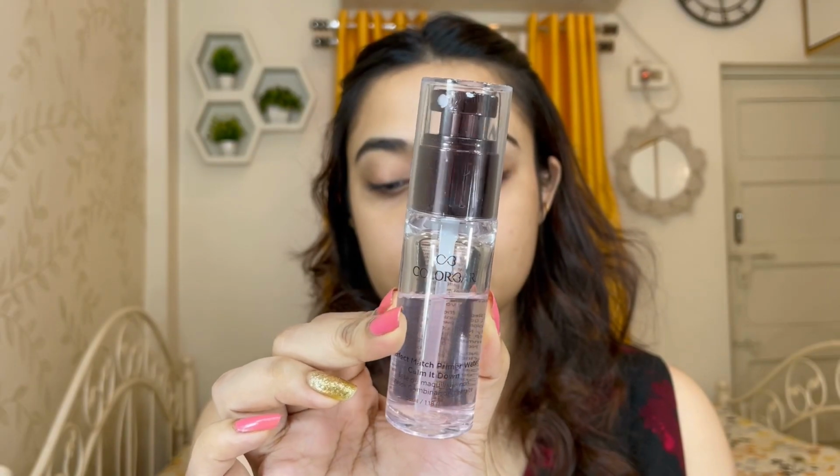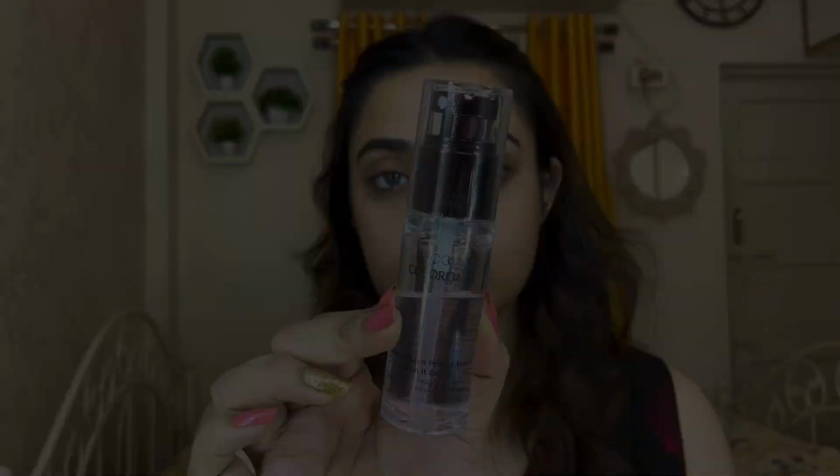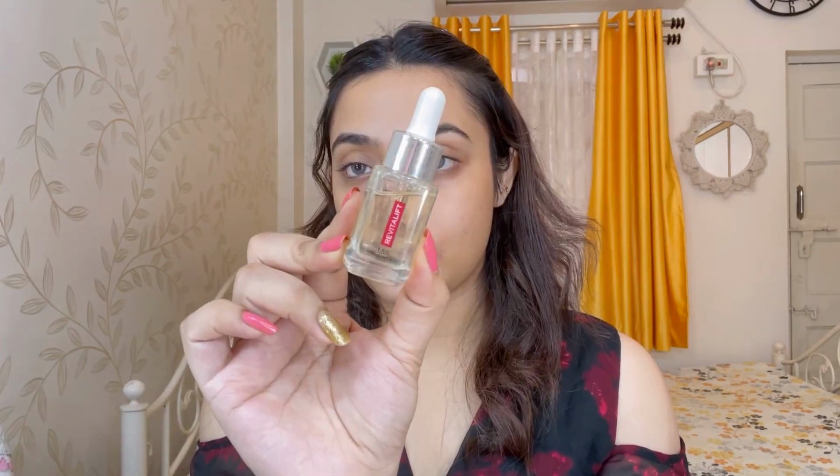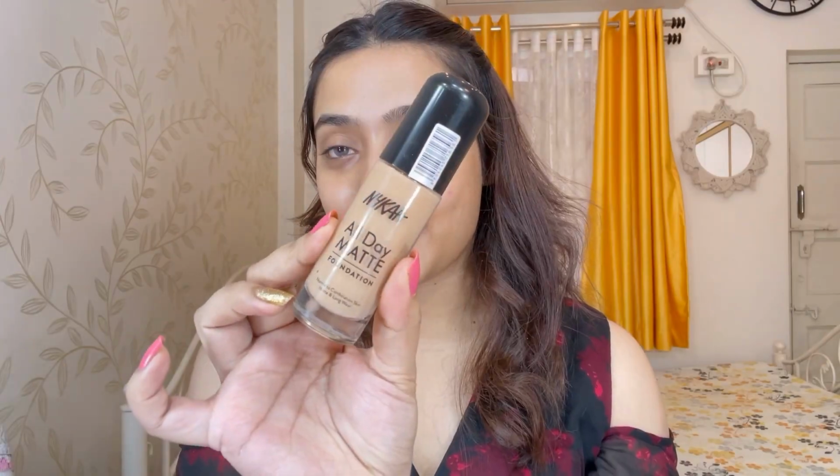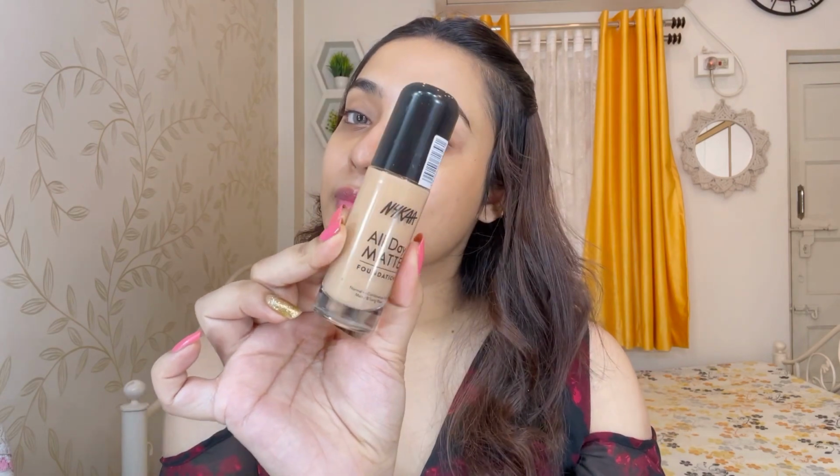Starting my makeup with this prime water by Color Bar, it will keep my skin hydrated for a longer time. Now using L'Oreal Infallible Serum to get a dewy base. For the foundation, today I am using Nykaa All Day Matte Foundation in the shade 07. It provides natural to full coverage.